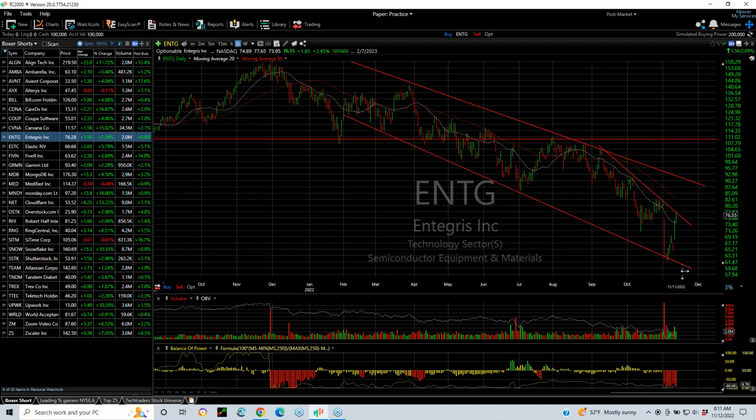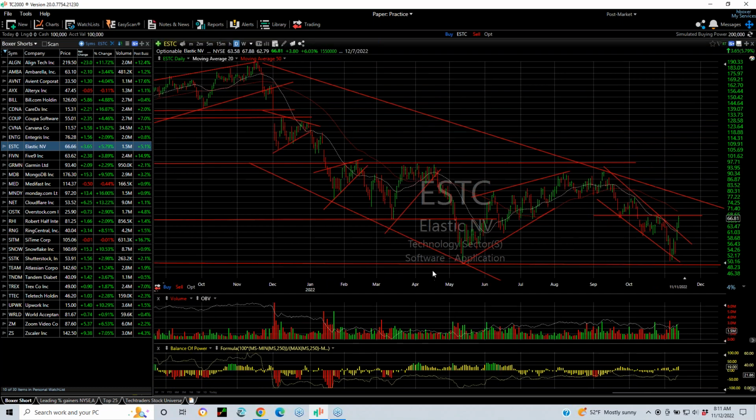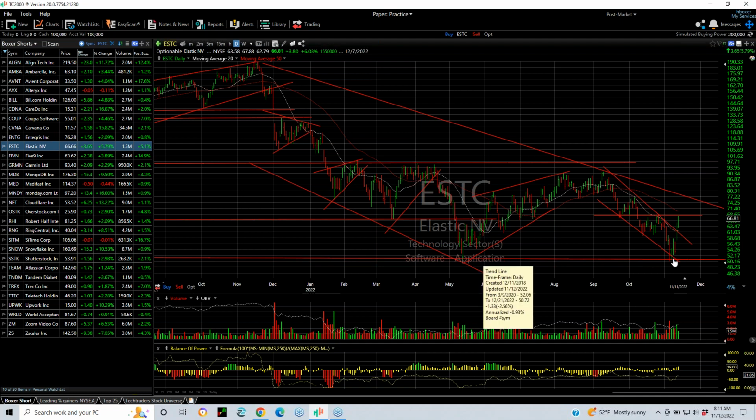ENTG also bouncing off the bottom of the channel, back up to resistance. ESTC in the software group, probably too strong for me at this point. You should have covered when it hit right there, double bottom to the May low.